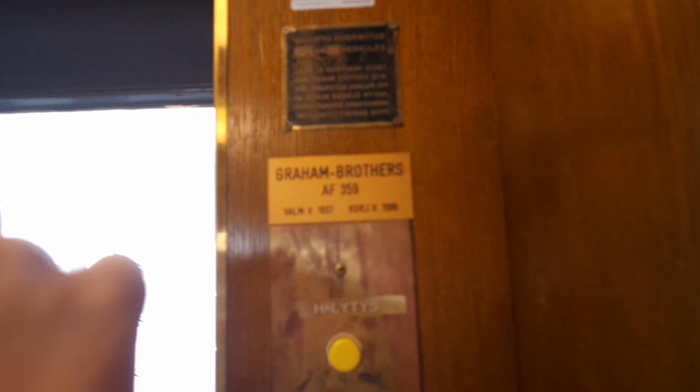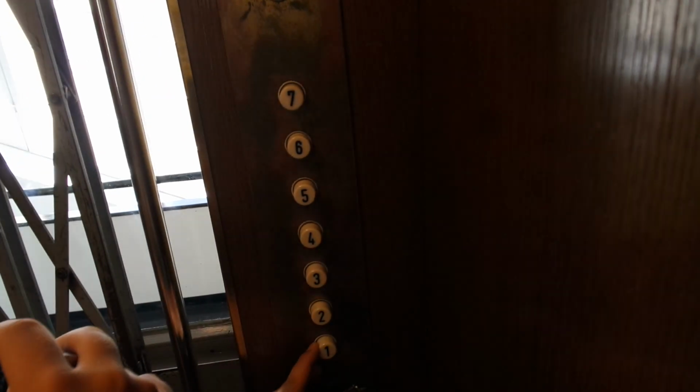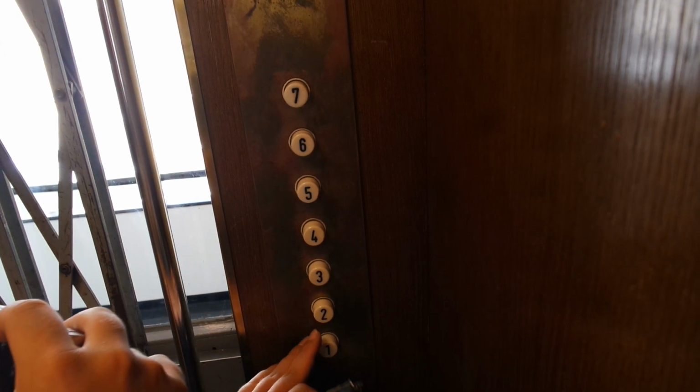It's 1 year short of when they were 50 years old. The serial number is AF359. It turned 85 years old in 2022 and is going to be inspected in the next year, 2024. Demonstration turned 35 years old in 2021. Has big white, deeper white buttons. That's quite rare.